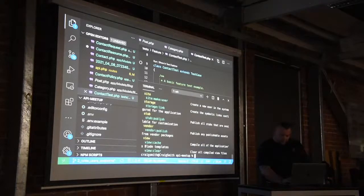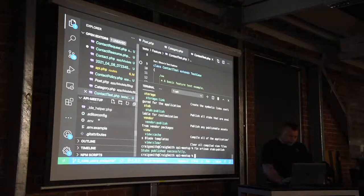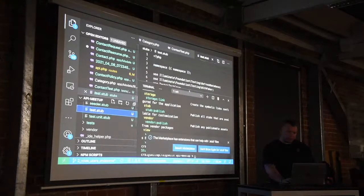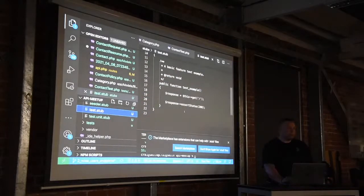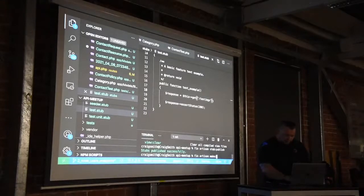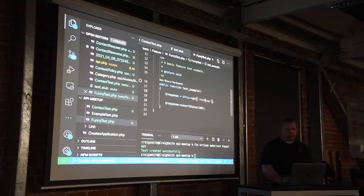I think yeah. You can there, run artisan stub publish, and there's the stubs, and this will include all the stubs that it knows about. So you can literally, in your test stub, go and map up your basic rules, and when you publish it, quite literally, because it's there, run artisan make test, and as you can see, it's used the new stubs.